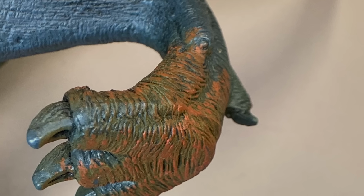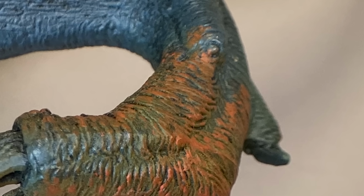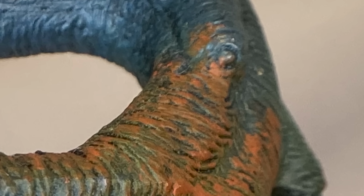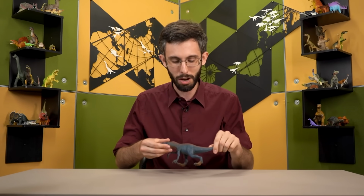There's also, it's difficult to see, but there appears to be just a little dot of an ungual on the fifth toe of this toy, and that does not seem to be the case. The single toe bone that we have is clearly not a claw bone.